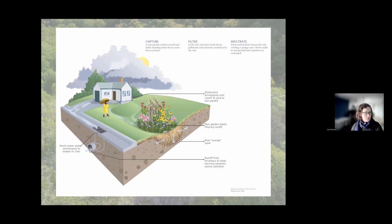And usually we prefer to put native plants in these gardens, and they're designed to drain within 24 to 48 hours. We're not putting these in places that are boggy, where there's always standing water. We want them to drain because we don't want mosquitoes to breed, and it takes three or four days for mosquitoes to breed and complete their life cycle. So these are usually draining within 24 hours.